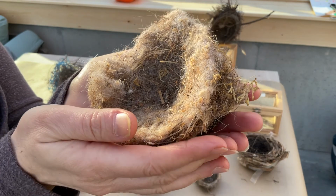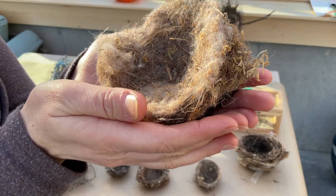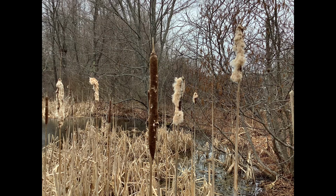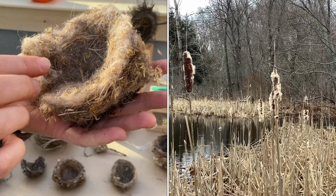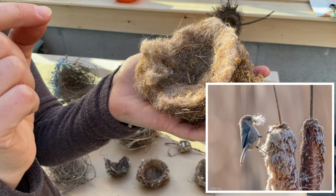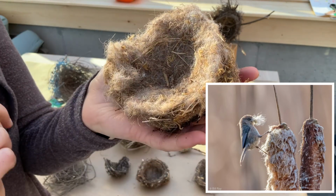Can you think of a plant that makes fluff? Think about a cattail. Have you ever seen a cattail? It's like a long, tall, brown hot dog plant. But then it gets puffy with all its seeds. These are actually the seeds of a cattail plant. So that bird went one by one and picked mouthfuls of fluff and added it to the nest.